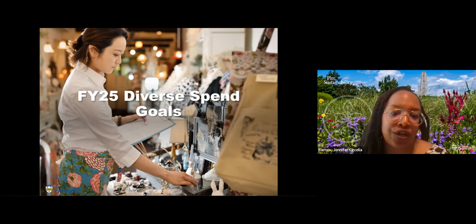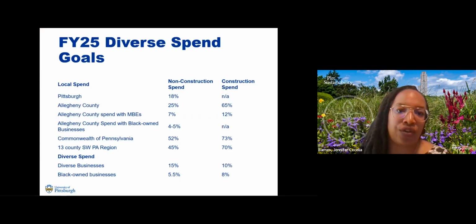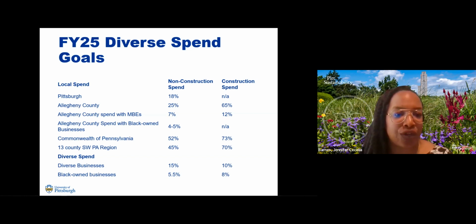We're at the end of fiscal year 23, so we're at the midpoint. There'll be additional communication going out to the RCs about the goals that they've established. But I wanted to make sure I shared with you all, if you weren't aware, what the university-wide goals for diverse spend are. We have established goals for local spend as well, for construction and non-construction. But the bottom two are the diverse spend goals.